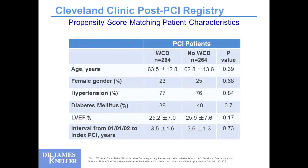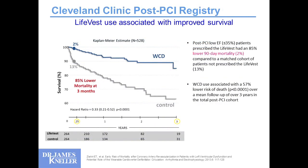Again, the Cleveland Clinic post-PCI registry identified individuals with EF of 26%, a number of risk factors, age 62. The use of the LifeVest in protecting these individuals showed 85% lower mortality at 3 months in the LifeVest group compared to the control population who, with standard of care, weren't receiving any protection during that time period.